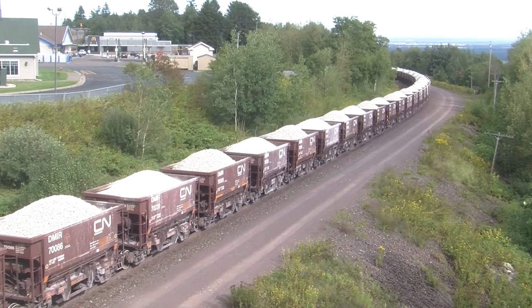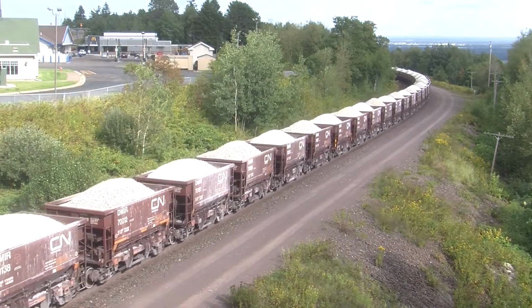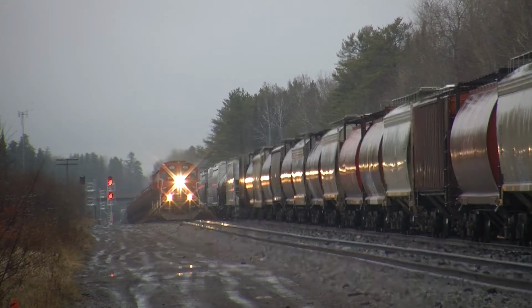Alongside CN's core trains run trains loaded with taconite and limestone, pulled behind iconic EMD veterans like rebuilt SD40-2s and former Southern Pacific tunnel motors.